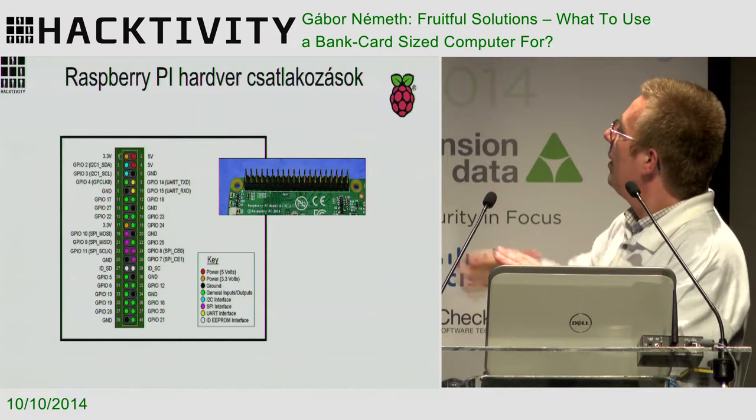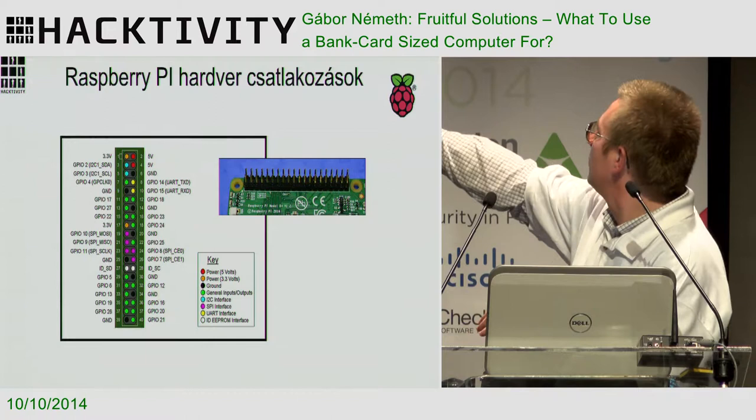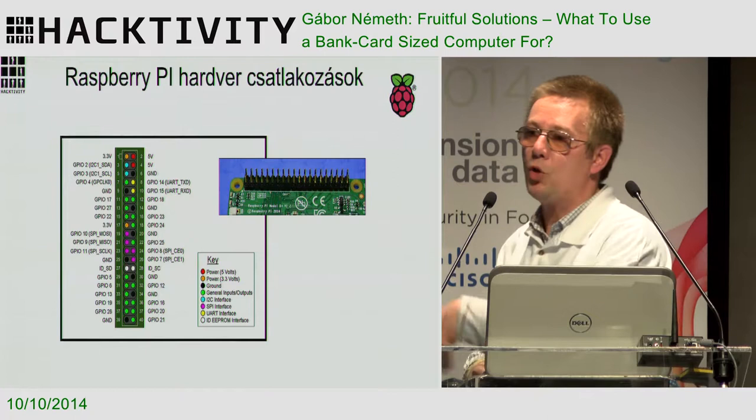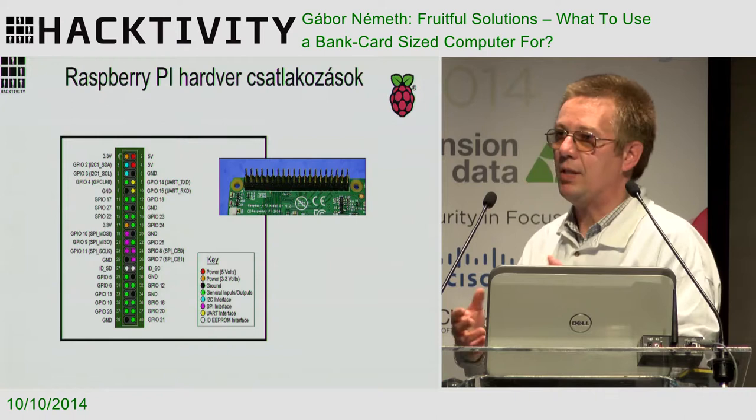You can also see the GPIO pins, general input output. These are traditional pins, and you can program them freely, whether a switch, a relay, whatever you connect to it, you can use it for control purposes.